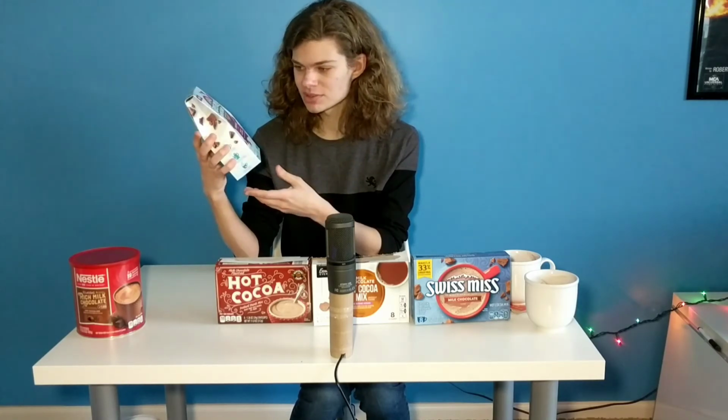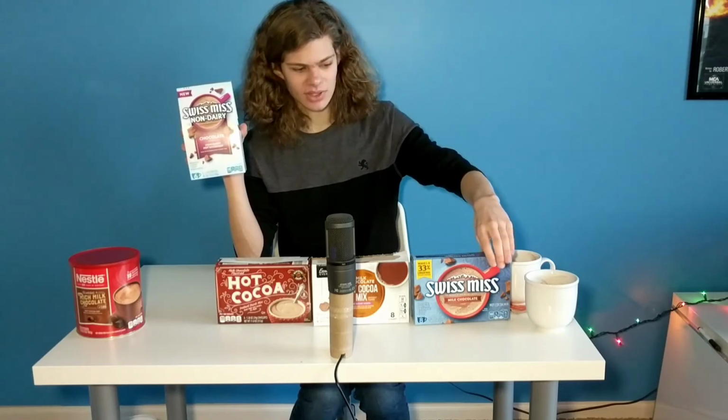So if you're lactose intolerant, or if you just don't drink milk for a personal reason or a health-related reason, the non-dairy, this stuff is actually pretty good. I would say if you're drinking hot chocolate with just water, maybe give this a try. I don't think that the regular Swiss Miss is bad at all with water, but this stuff has got that coconut milk in it. I mean, it's good. It's certainly not bad. I thought this was going to be bad when I bought this, but this is a solid hot chocolate.